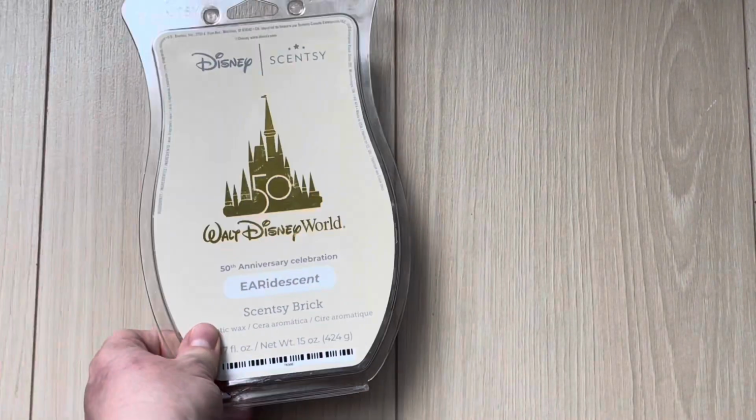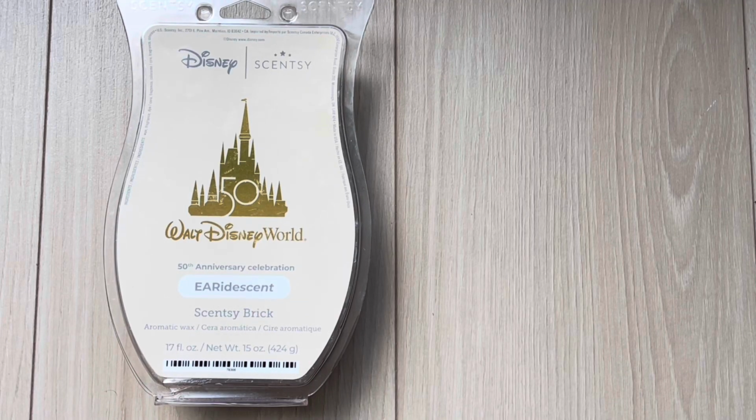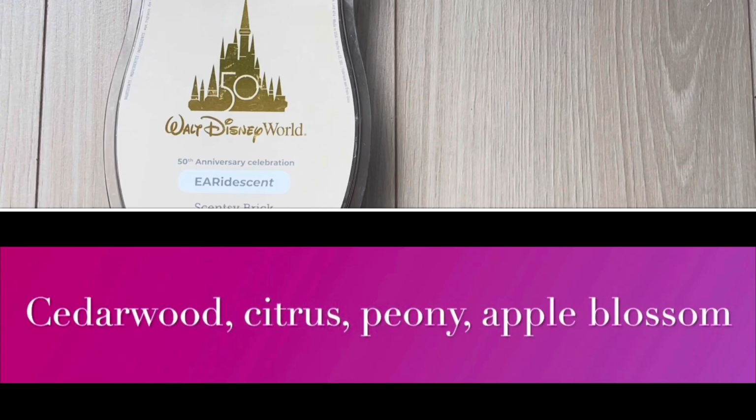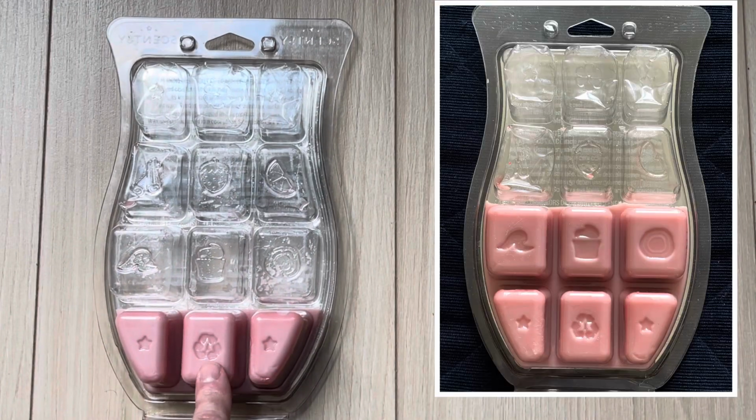Here's another one. I'm getting close to being finished, not quite there, but this is a gift from Ramona. She didn't care for this. She gave this to me. It's iridescent, by the way, if you're listening, not watching. She gave this to me because she didn't really care for it. It is a strong floral scent, I think for florals, it's got peony and apple blossom, and then it's also got cedarwood and citrus as the notes. So I have just 3 cubes left, and this is really nice in Erica's room.